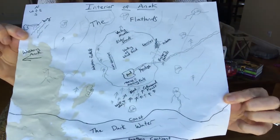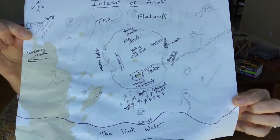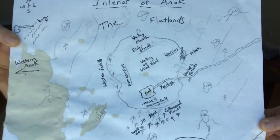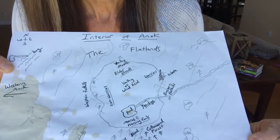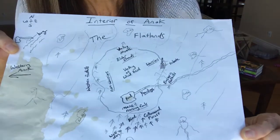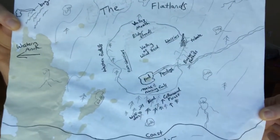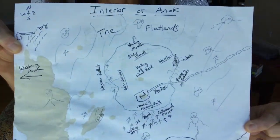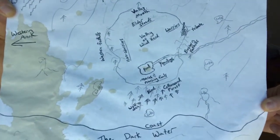So this is my drawing of the interior of Anok, and this map shows up in book 4. This shows where the elders and the foals and the warriors were kept separately in the Valley of Windherd. So you have to read book 4 to really understand this map. And that looks like coffee, and I'm really bummed that I spilled on this map. Anyway. So there you go.